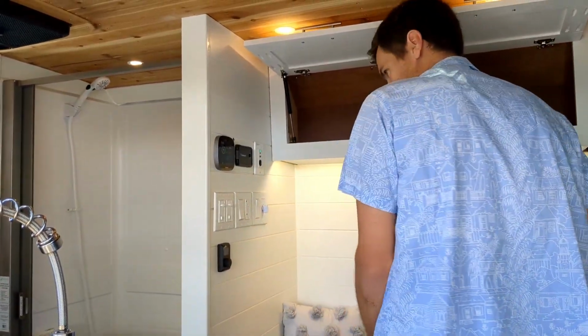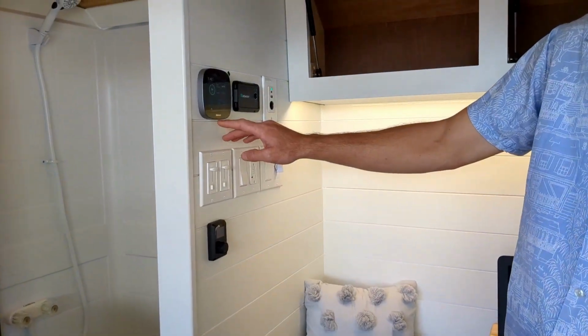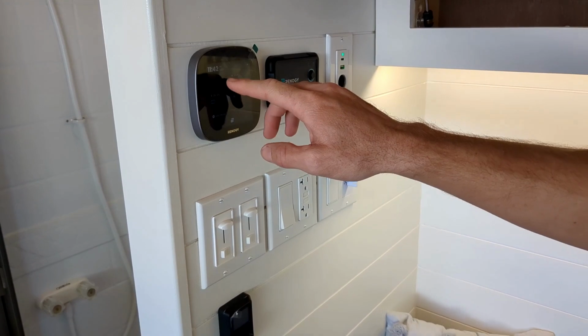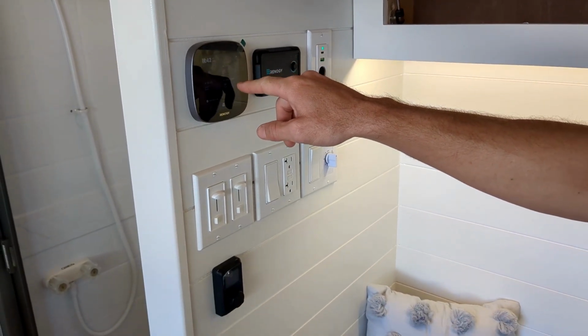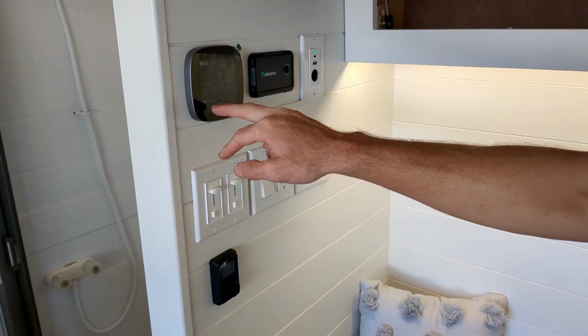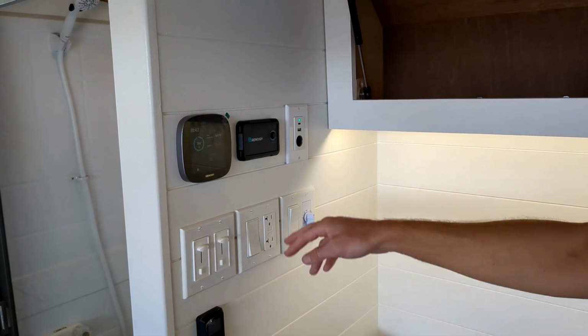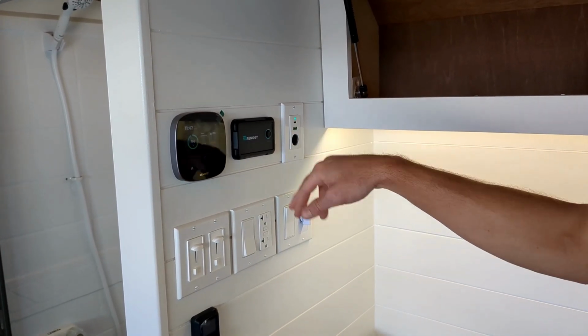Next to our bench seating area, we have our electrical panel. Starting from the top, we have a Renogy One-Core system, which has Bluetooth connectivity to all your devices. Your inverter, your shunt, solar charge controller, and your DC to DC battery charger. You can monitor all devices from here, or also an app on your phone. Next to that, we have a Renogy inverter controller to turn your inverter on and off.